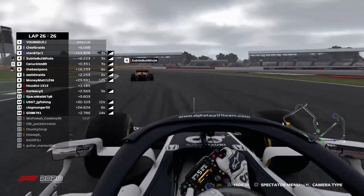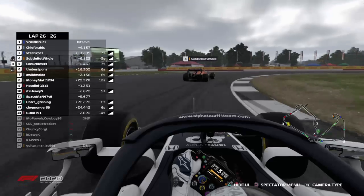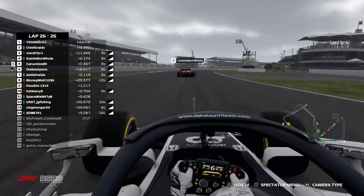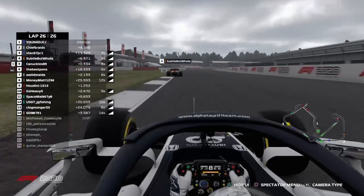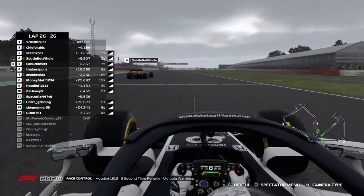He's got DRS, but does not close up enough here on the final lap through his first attempt at DRS. But now, Knuckles, he's going to have to absolutely nail these next few corners. You've got to get Copse, Maggotts, Becketts, Chapel. You've got to get it perfect if you want any chance at making this move into Stowe and down the Hangar Straight. Here we go.